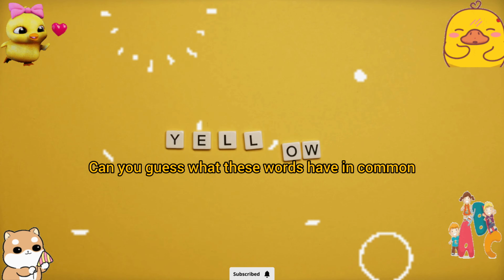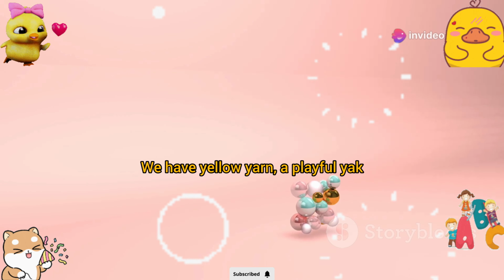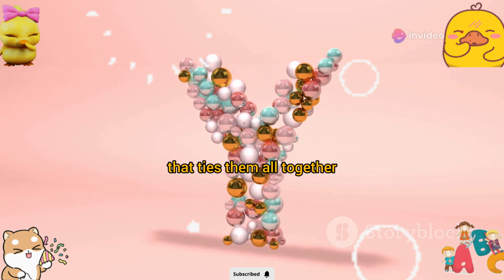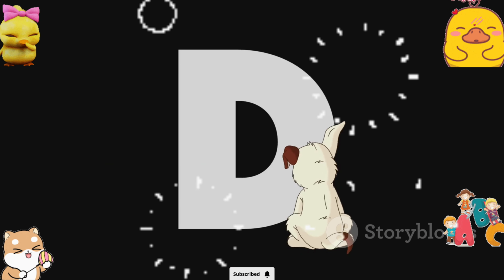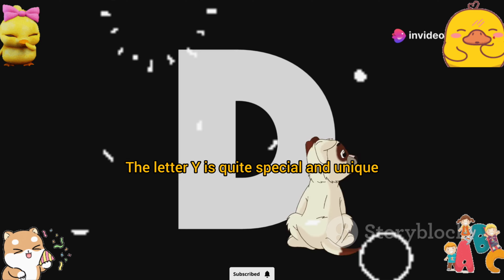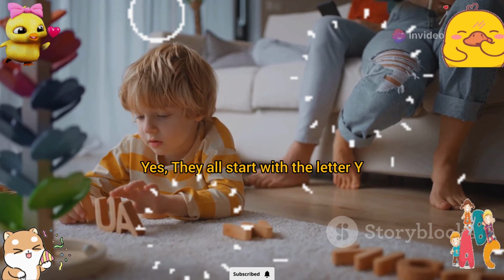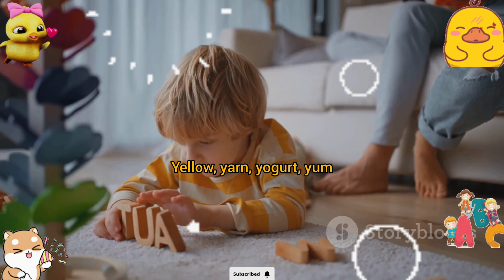Can you guess what these words have in common? Let's think about it for a moment. We have yellow yarn, a playful yak, and a yummy yogurt parfait. What could be the common thread that ties them all together? If you guessed that they all start with the letter Y, you're absolutely right. The letter Y is quite special and unique. It often makes the Y sound, which is fun to say and easy to remember. Yes, they all start with the letter Y and that fun Y sound: yellow, yarn, yogurt, yum.